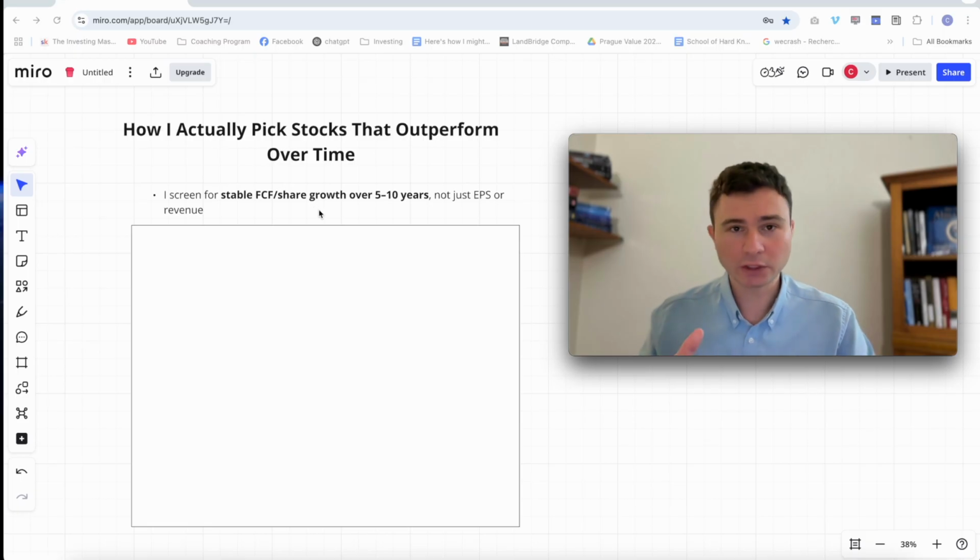You take the free cash flow of the company, you divide it by the number of shares, and you have plenty of websites like Stock Unlock or FinChat to track the free cash flow per share of the company. There is a great correlation between free cash flow per share growth and stock price growth. If your free cash flow per share is growing 20% per year, there is a great chance that the stock price of the company will go up by 20% per year in the very long term.